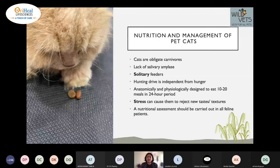Cats are obligate carnivores, as we discussed, and this is because of many physiological adaptations that they have. They have a small stomach, their dentition is so designed, they have short gastric transit times, and they lack salivary amylase. So they are not built to process a lot of carbohydrates. They are built to process proteins.